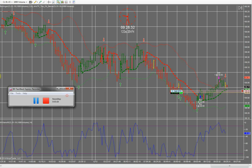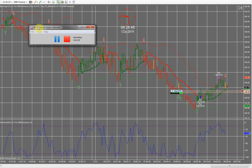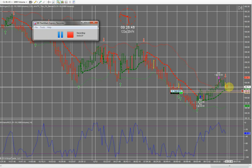Alright guys, just wanted to show you we just got a red arrow. That's just one of the indicators we're looking for here. Now we have to see if this bar is going to close red. And for all we know, it'll just quickly spike down and take us out. But we'll just have to be patient and see here.